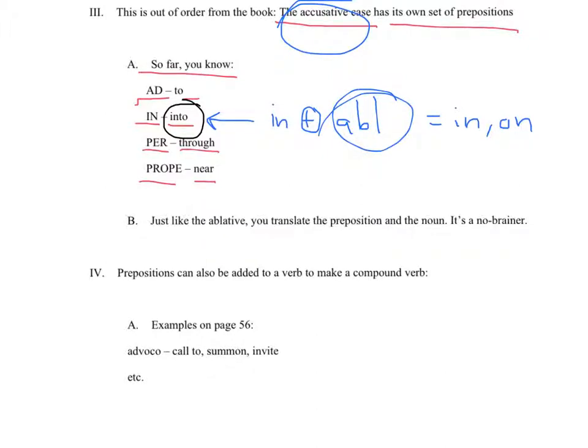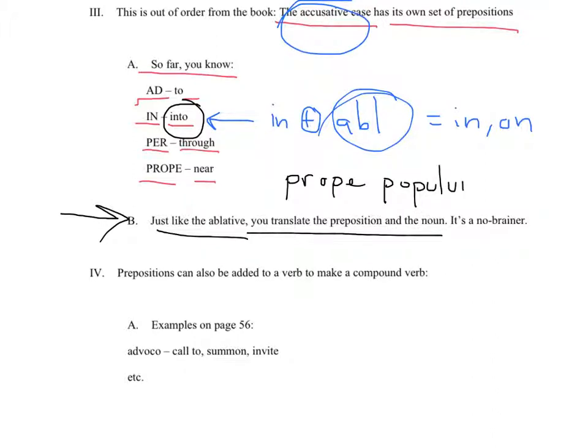Now the accusative is much easier than the ablative. Just like certain prepositions are used with the ablative, when you have the preposition in front of the accusative, you simply translate the preposition and the noun. For example, if I say prope populum in the accusative, it simply means near the people. It's a no-brainer. Prope means near, populum is in the accusative, it means people. You don't have to think about this. The only difficulty you might have is sometimes when the ablative is used with no preposition to clarify the meaning.